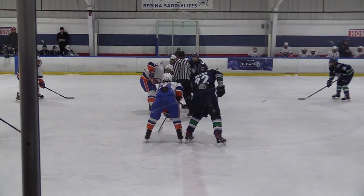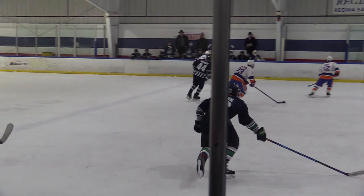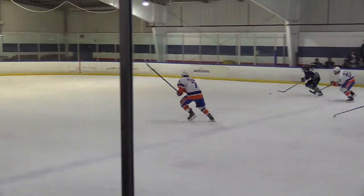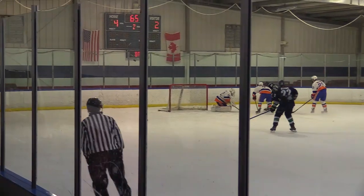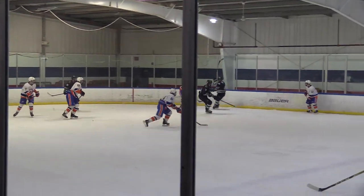All right, Klink rallies the troops over there. Now we're back to live action here. Oh, Moran's got a little breakaway here from the right-hand side. He just gets his stick lifted at the last second. That was a good play by Nash to get him the puck.